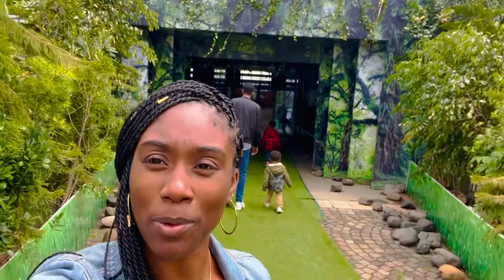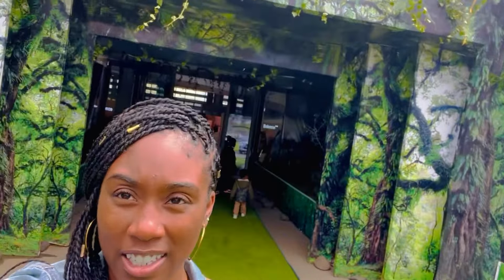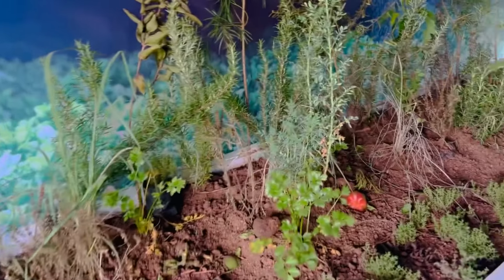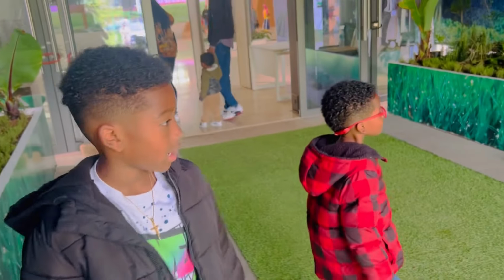So we found the entrance to the museum. We walked all the way around because we got dropped off at the bottom of the hill. So here's the entrance. Oh, they have vegetables growing here. These are red bell peppers. Red bell peppers? Yeah. Wow.